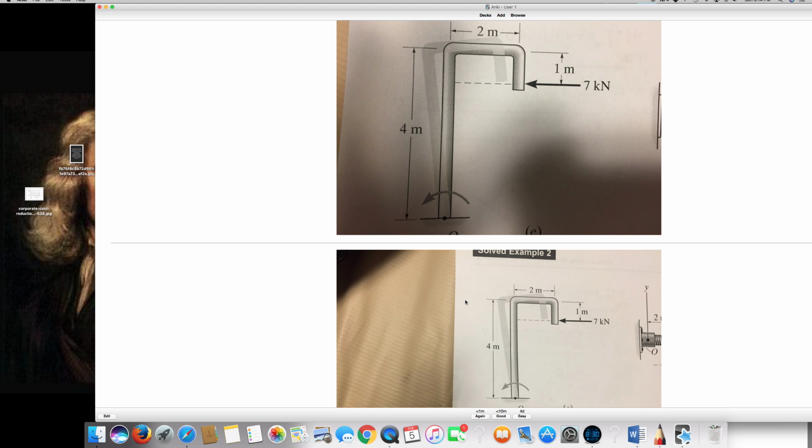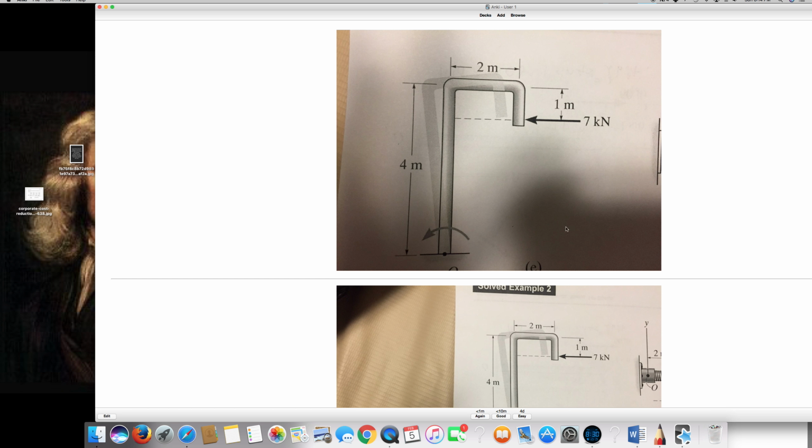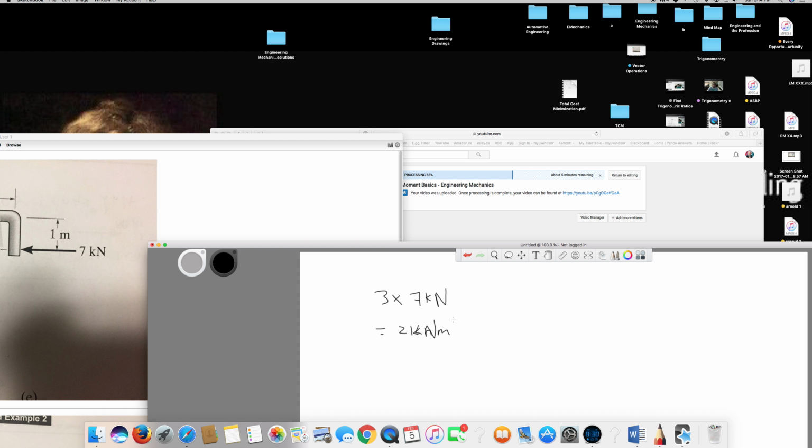This is a mistake right here. It's showing clockwise right here, but the answer is counterclockwise. Therefore, it's positive. Oh, it's not a mistake. If we see from the top side, if you look at this arrow, if this arrow is on the opposite side, it's going to be counterclockwise, right? Since this one is facing toward this side, when you imagine turning this one like this, it's going to be turning clockwise. It's not counterclockwise, it's clockwise. Therefore the answer is negative. And if you put the direction as clockwise, you don't have to write the negative sign. So therefore the answer is 21 kilonewton meter.